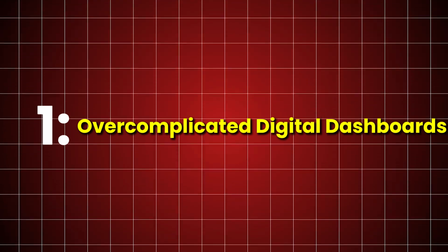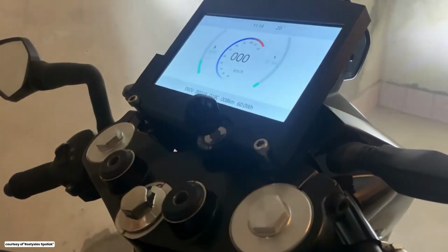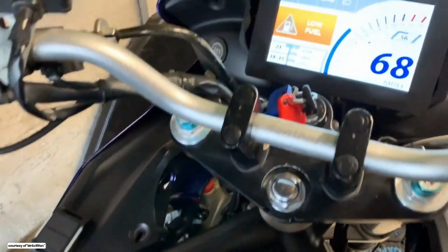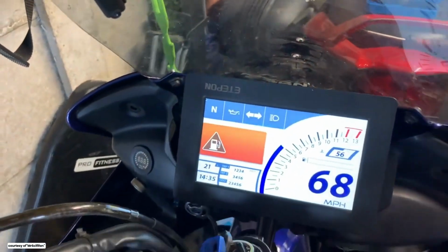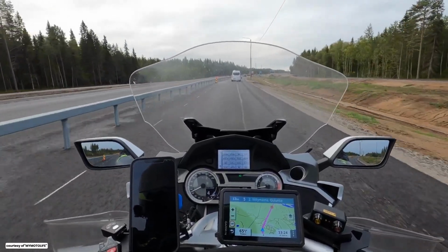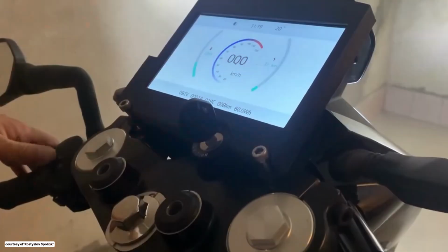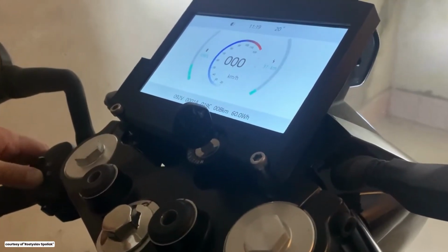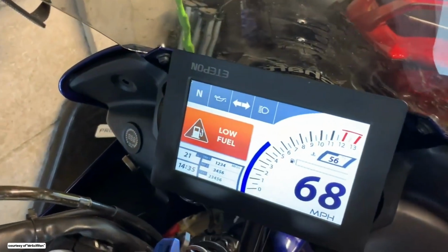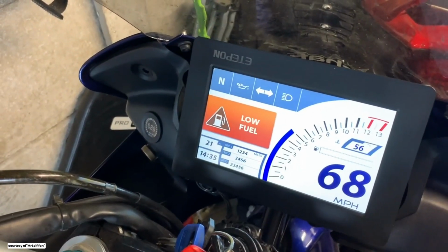Feature number 1. Overcomplicated digital dashboards. Modern dashboards have turned motorcycles into glorified tech gadgets. These screens promise style, but often sacrifice basic reliability. Sun glare makes them unreadable. Software bugs freeze them mid-ride, and replacing one costs a small fortune. They're hard to repair and impossible to trust long-term. You lose access to key info like speed or fuel when a glitch strikes.